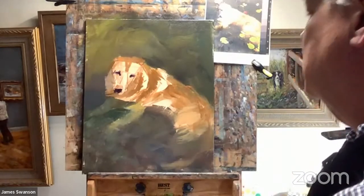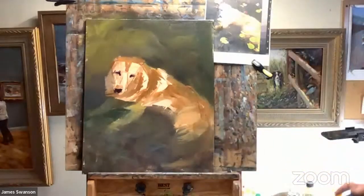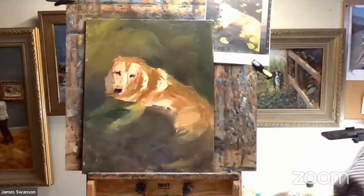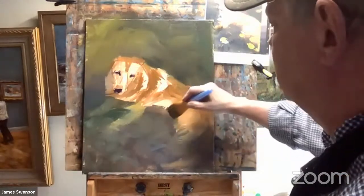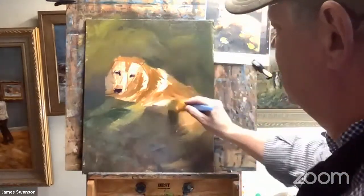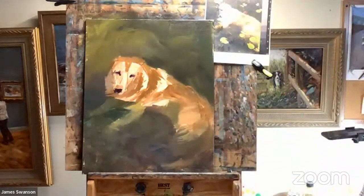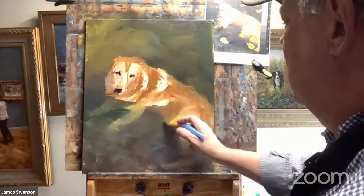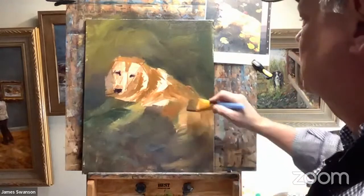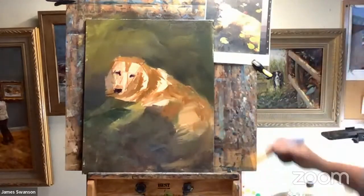I'm just going to give it a little bit of something. Lily pads are going to go over that. We'll bring in a little more green into his legs and belly here. Get that in. I'm going to push the red back into it now. Let it mix a little bit strong. That's okay.